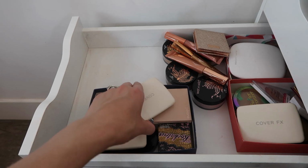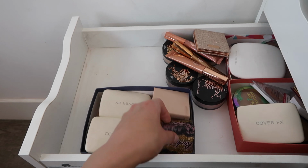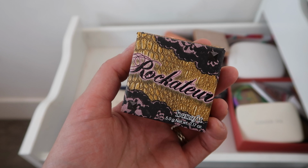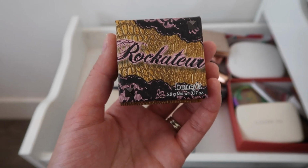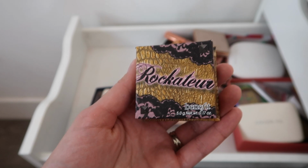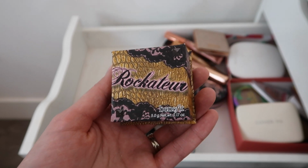I have such a mess going on here that I didn't even know that I owned this. I didn't even know that I owned one of my favorite things. That is so messed up of me. I feel really embarrassed about that, because I don't want that to be the case ever. I actually have it in another Benefit face palette, but I'm mad at myself that I didn't even know I own one of my favorite blushes.